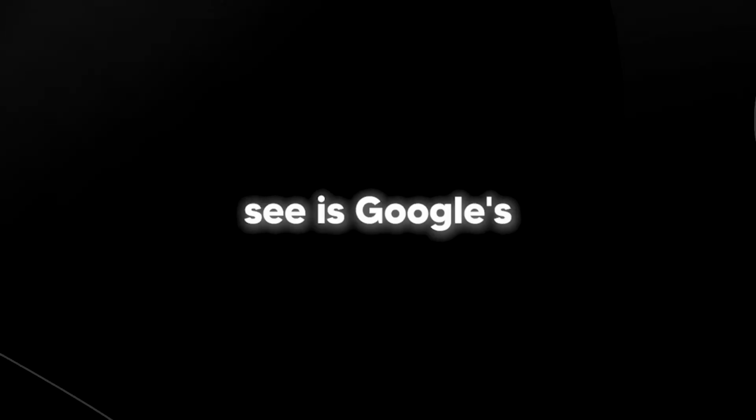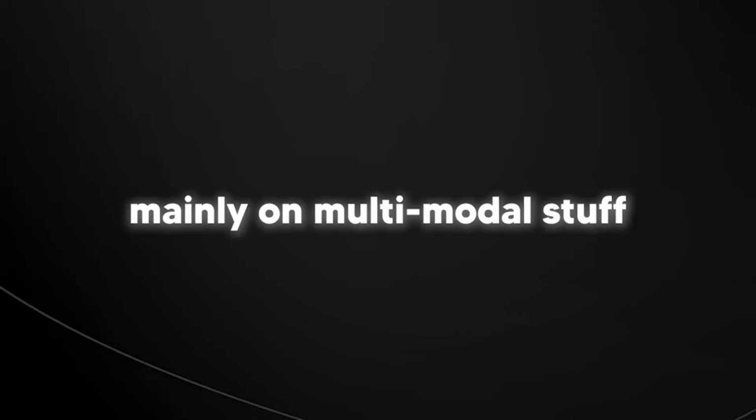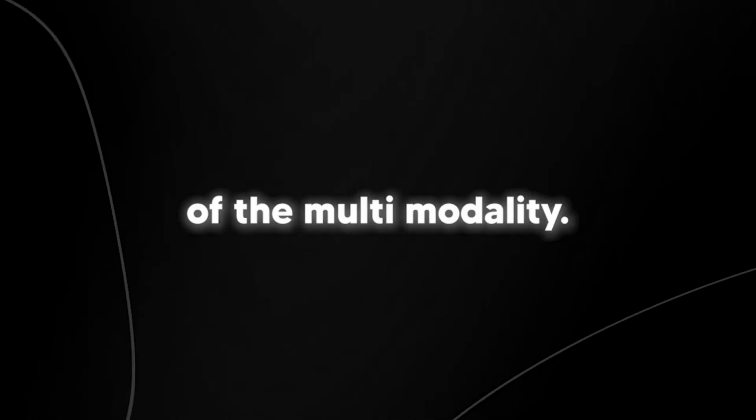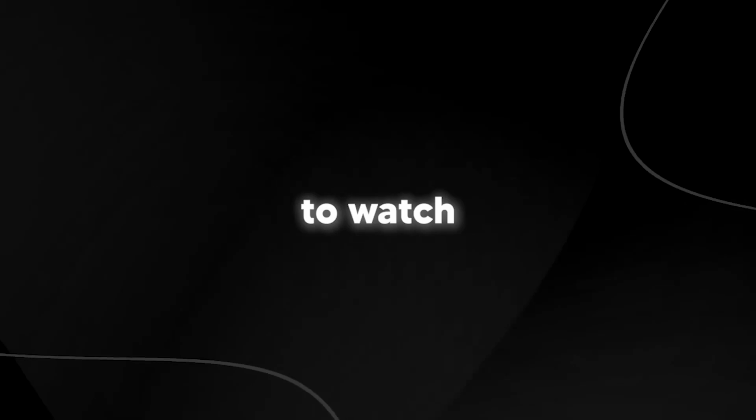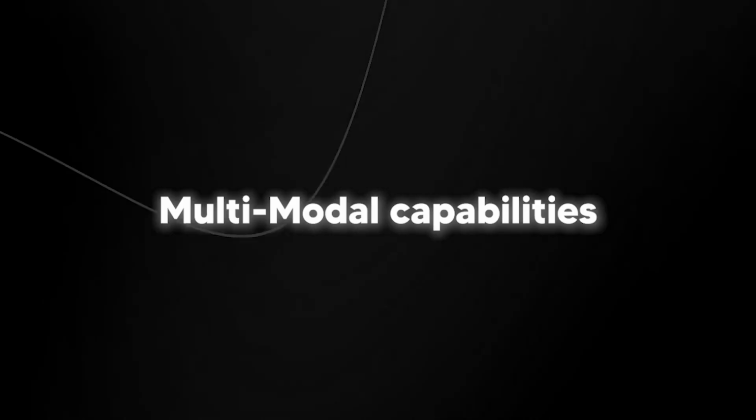So now what you're about to see is Google's multimodal capabilities. One of the things that Google has talked about previously was exactly how Gemini would be focused mainly on multimodal stuff, and that they would increase the capabilities of the multimodality. This example that you're about to watch clearly demonstrates how advanced Google Gemini's multimodal capabilities truly are.